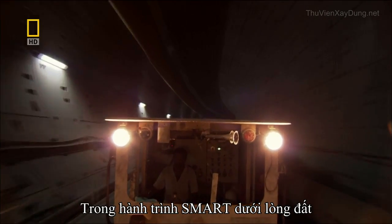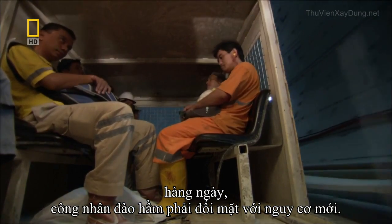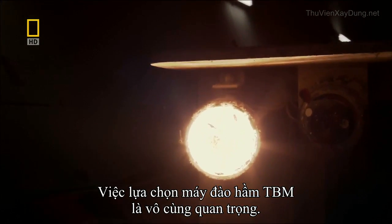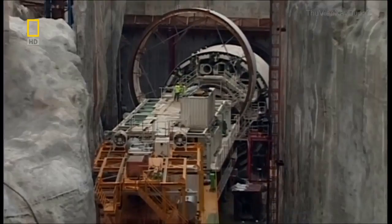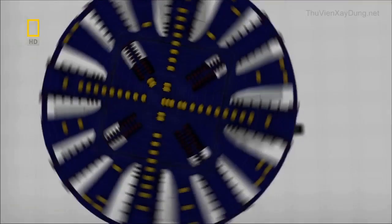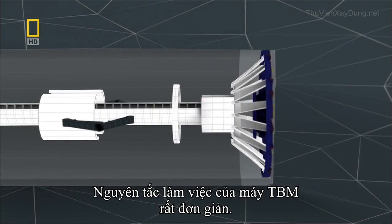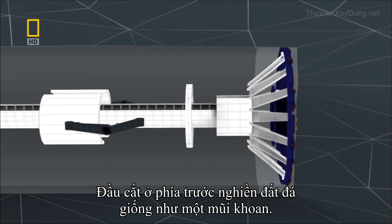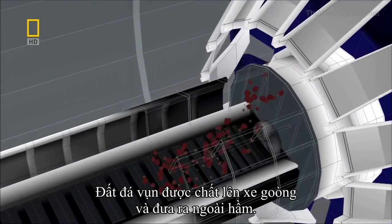Smart's long underground journey meant that the tunnellers would face new risks every single day, month after month, for almost 3 years. With so much at stake, the choice of TBMs was critical. The way most tunnel boring machines work is surprisingly simple. The cutter head at the front grinds through soil and rock much like a household drill. The resulting waste is then loaded on wagons and carried out of the tunnel.